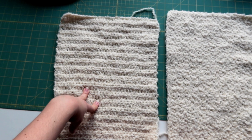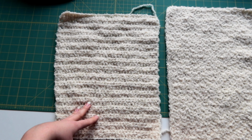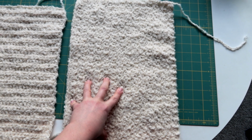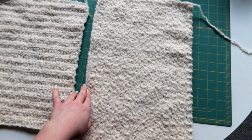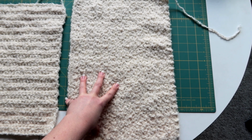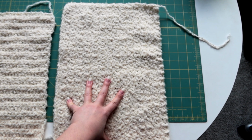This is my first attempt at the collar, and this was just regular rows of half double crochets, and I wasn't a huge fan of this. I just didn't really like that look, so I made a second one that I'm much happier with. This one was done with alternating single crochet and double crochet. So every other stitch is single crochet, double crochet, single crochet, double crochet. And I like this effect much better. The rows are less obvious. I think it enhances the soft and fluffy look that I'm going for. This is what I'm gonna do.